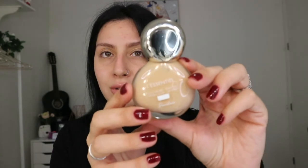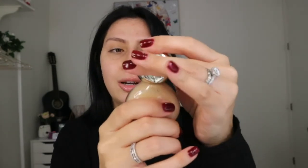The first thing I'm grabbing here is the foundation, and you've seen me use this, but I did not talk in detail about this foundation, so I will do that in this video. This is the Essentiel foundation. This will help hydrate and protect from pollution, which is great. I haven't seen a product do that already. This is the packaging, and it is so cute. I love it. And it also comes in a pump, which is awesome. I love that. If you guys are wondering, the shade is 03W.